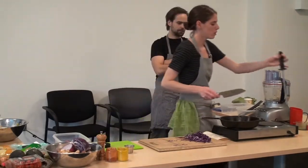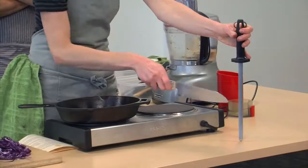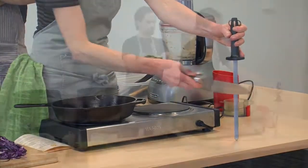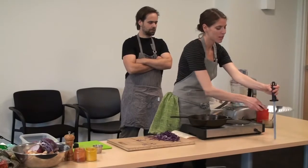But in general, what you want to do is take your knife and just go like this at a 45 degree angle on both sides. If you have a knife honer, it's so easy. Just go like this every time you cook. And it makes all the difference in the world how thinly you can cut something, how much you can cut something without getting annoyed.